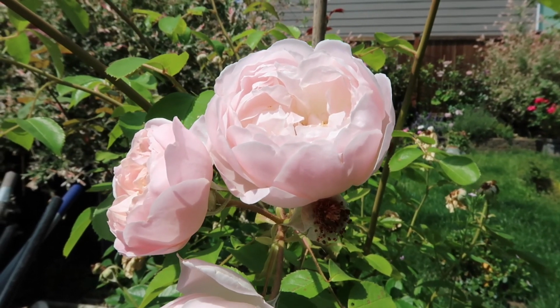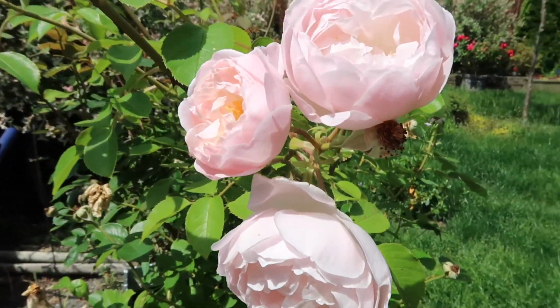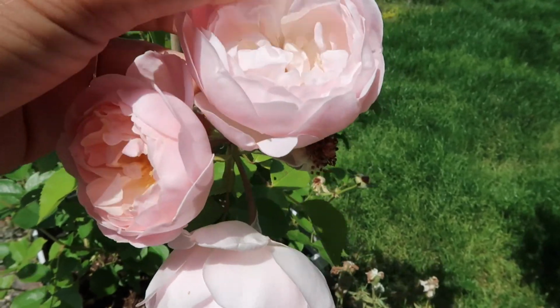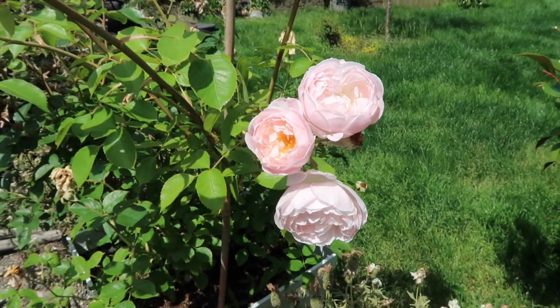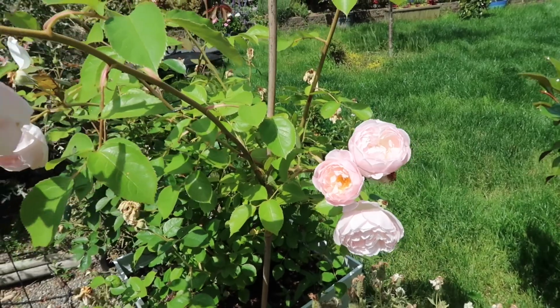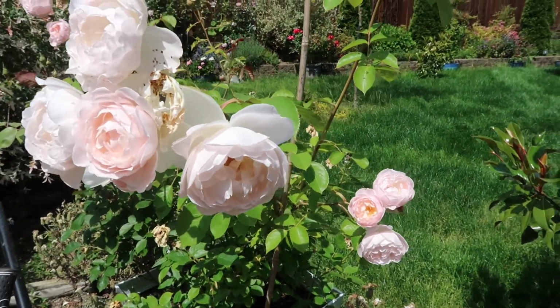It's got a cup-shaped or chalice-shaped bloom. So the flowers don't look very big, but it's got quite a lot of petals on the inside. Smells absolutely divine. This rose has probably the strongest fragrance of all my roses. So I really, really love this rose, Desdemona.